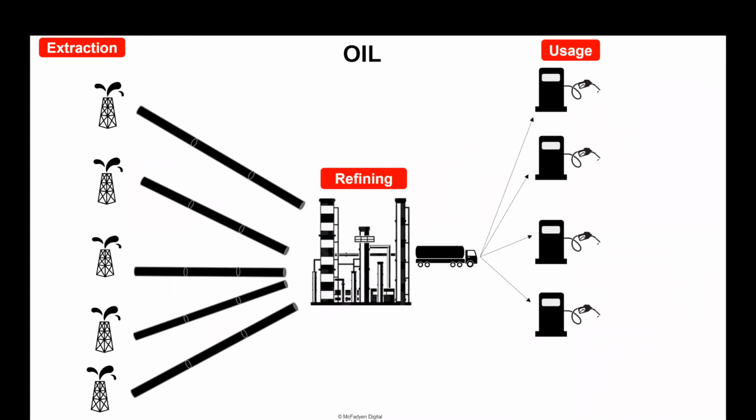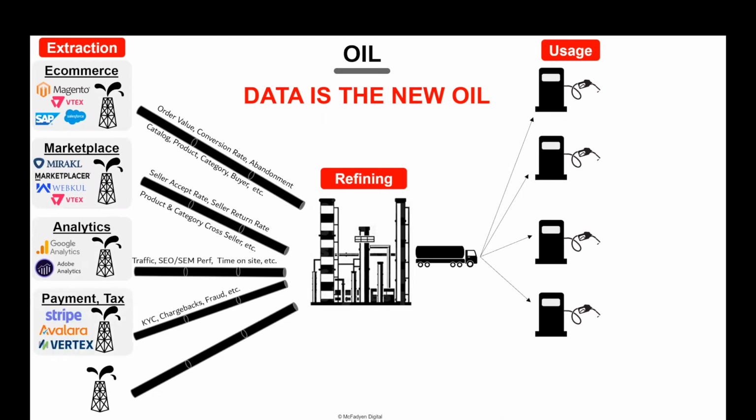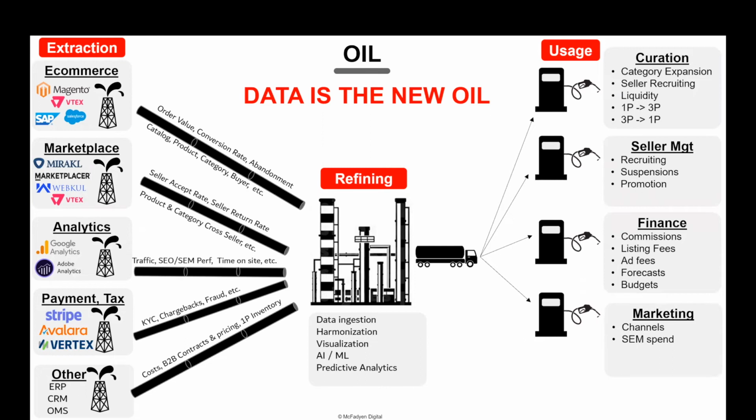Okay, since we have an expert on chemicals distribution with us, let's use oil distribution as an analogy for this slide. You've probably all heard the saying, data is the new oil, in terms of being today's high value asset. Like oil, we start by extracting data from multiple systems. The e-commerce platform provides details like order value, conversion rates, buyer rates, etc. The marketplace platform provides details like seller acceptance rate, returns, etc.